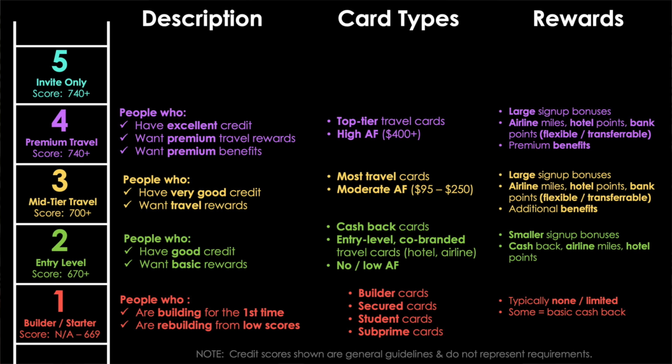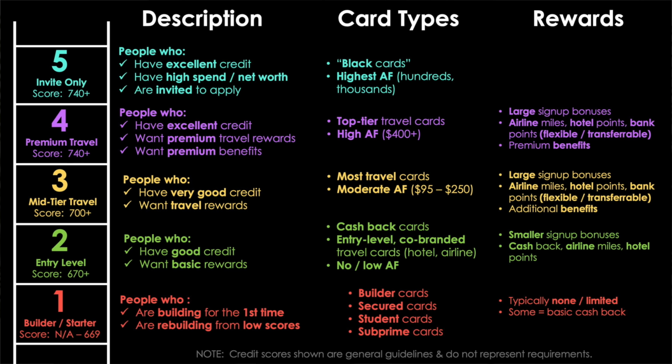Welcome to tier number 5, where you see invitational only types of products. The score here, again, is still going to be around 740 and up, and it's for people who have excellent credit, high spend or net worth, and are invited to apply. These are going to include your so-called black cards that are extremely exclusive and with the highest annual fees as well. These are going to be in the hundreds or thousands of dollars per year.